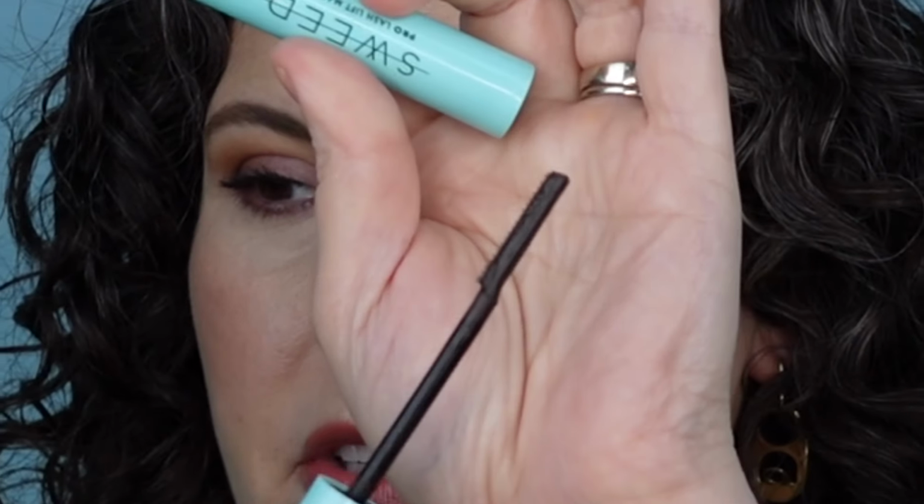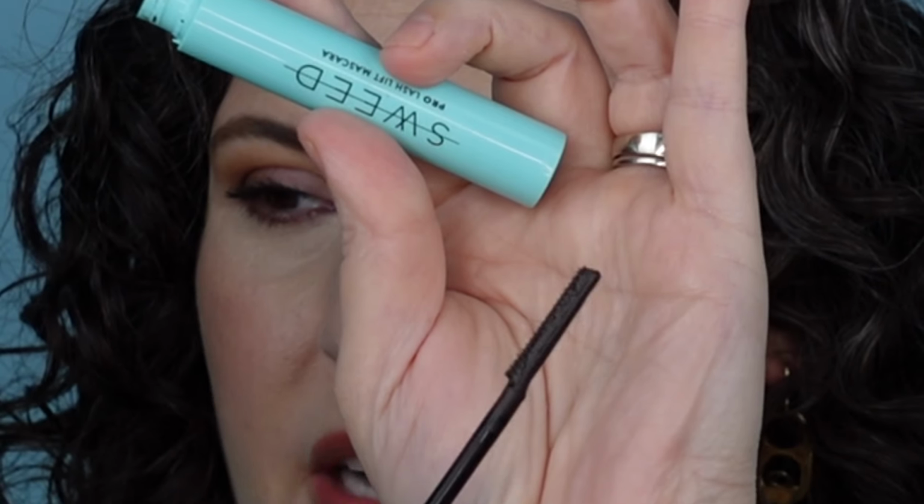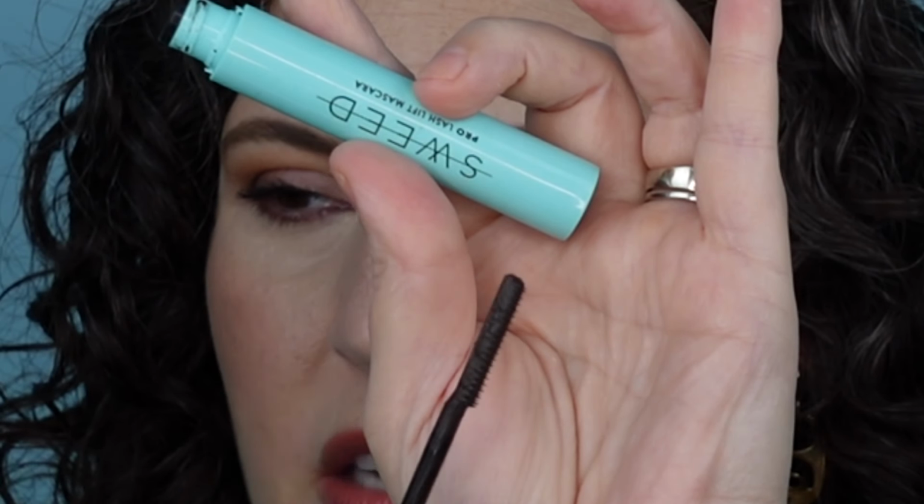This is the Pro Lash Lift Mascara. The reason that I love this, look at the wand. Isn't the wand crazy? It's like hardly anything. And then it has this little row right here of teeth. It is so good for not just pushing at my lashes, but coating every single lash. And it's not leaving a ton of product in my lashes, but I feel like my lashes look so much better than they normally do.